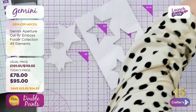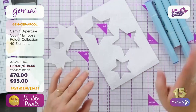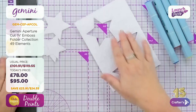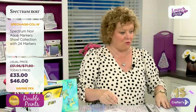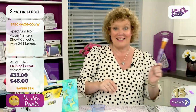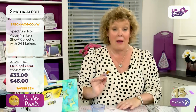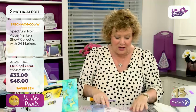Now what I would do is just take a selection of my aqua markers. And I've got here some colours from the primary set, which is in that fabulous bundle that we've got on the show there. And I've got a paintbrush somewhere. I had a paintbrush right in front of me. Here it is. It was hiding behind your Gemini. It was hiding behind the Gemini, the little tinker. I've got my big paintbrush as well, and I've got some kitchen towel. So that's all you need to hand.